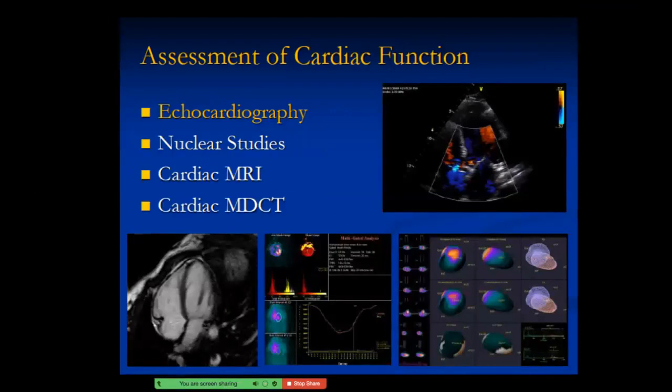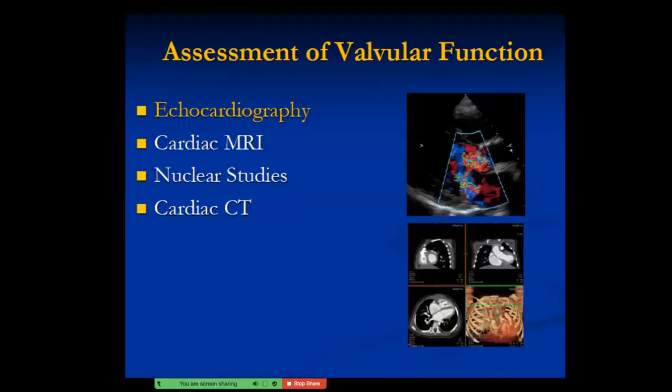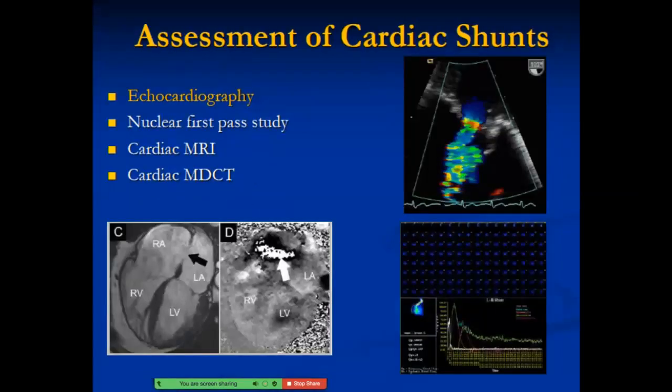If you want to assess cardiac function, the best thing that you can do is echocardiography. Nuclear studies, cardiac MRI, or cardiac MDCT can also be done. But again, the best thing is the echo for cardiac function. For valvular function, still the echo is the best option. For cardiac shunts, like congenital anomalies, interatrial septum on this screen, you can do echo, and that's the best test that you could use. You can do a nuclear first pass study, but not so specific, and also your cardiac MRI and cardiac CT.